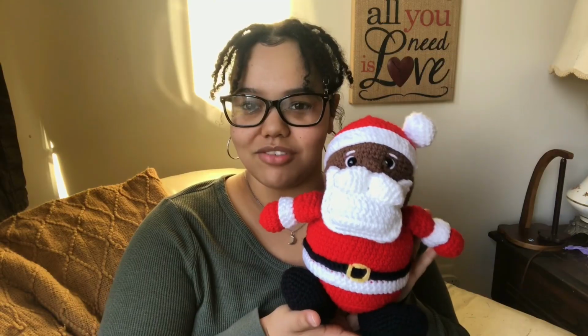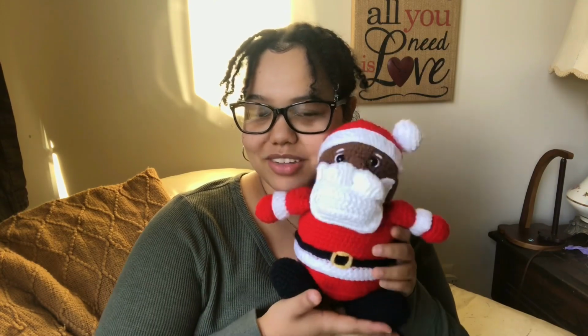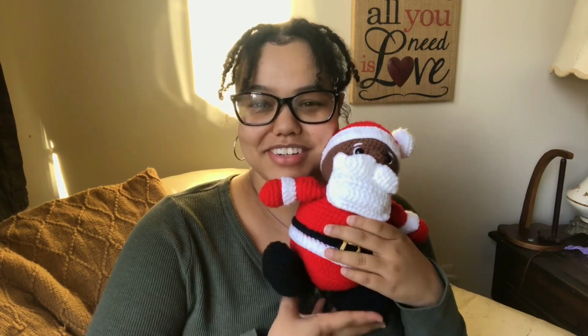I feel like with the plush yarn, when I make plushies, they don't feel durable to me. I have to be precious with them, but for this one I don't feel like I have to be precious with him. I feel like he'll just be in the family for generations because he just feels so sturdy. So I love him so much.